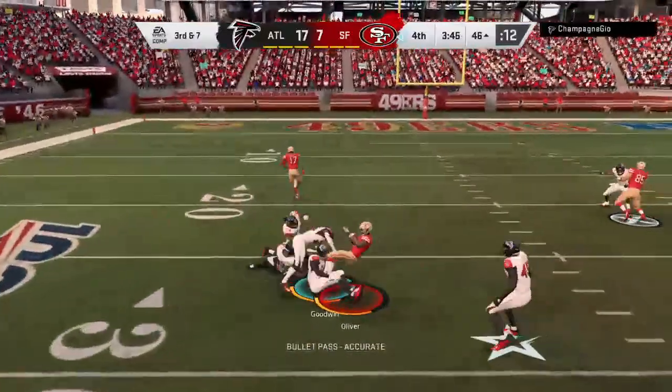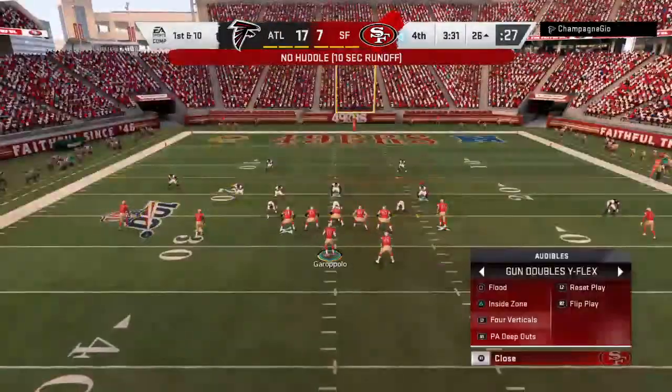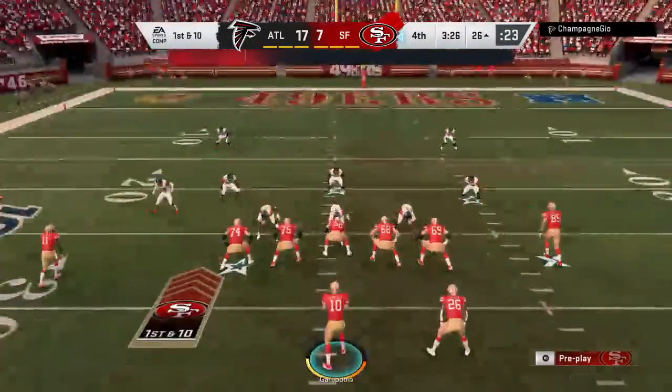Good one, able to haul it in. And he'll go down, but not before getting this inside the 30. A big 3rd down pickup of 20 yards.